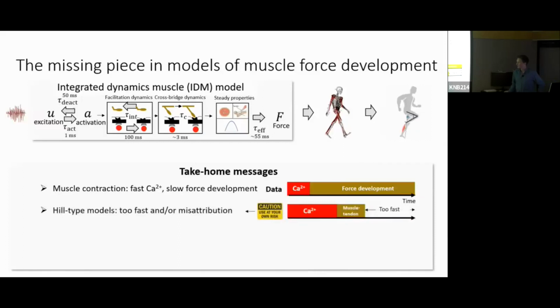Hill-type models are either too fast or they misattribute slow dynamics to calcium activation. And so in this diagram, they're too fast. And so you can still use them, but if you use them, be aware of their shortcomings and use at your own risk.